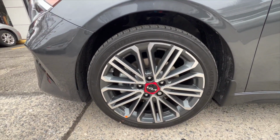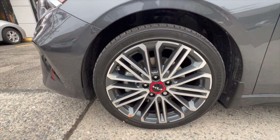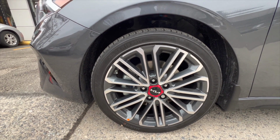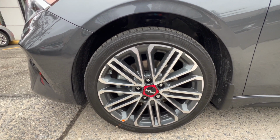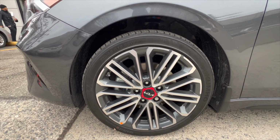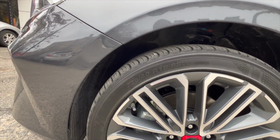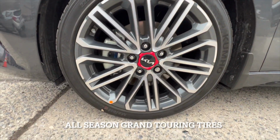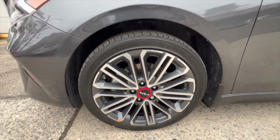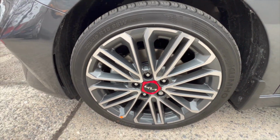As you can see, the rims here are unique for the Kia Forte GT. You have the similar smaller wheel that comes on the GT Line, but this is more of a performance car compared to that car. So you have 225/40 R18 tires, and they're Majestic Solus Kumho tires. This is very nice, very unique look.